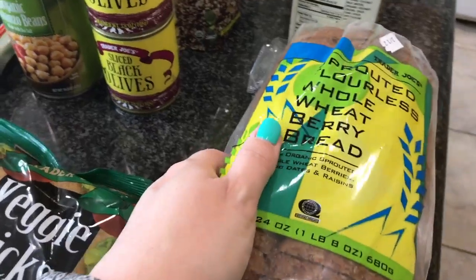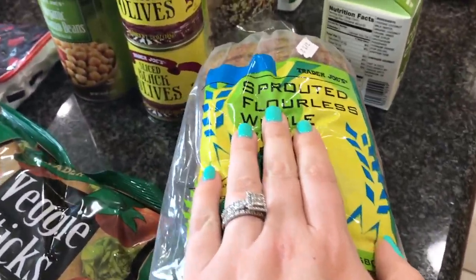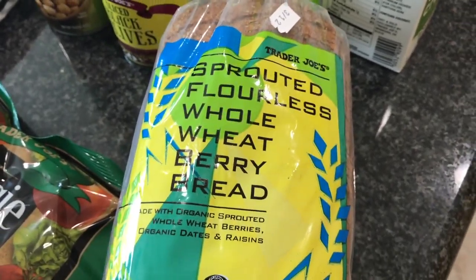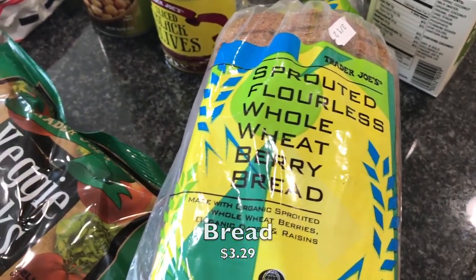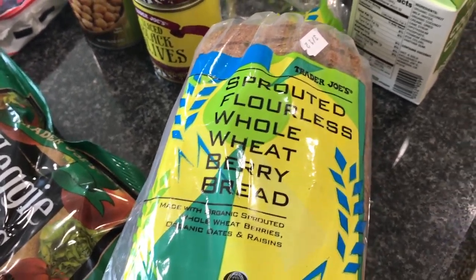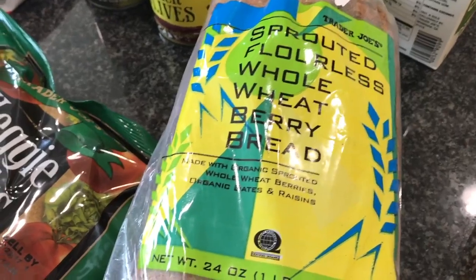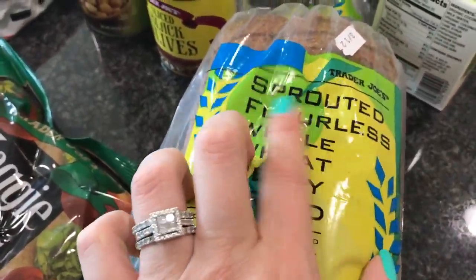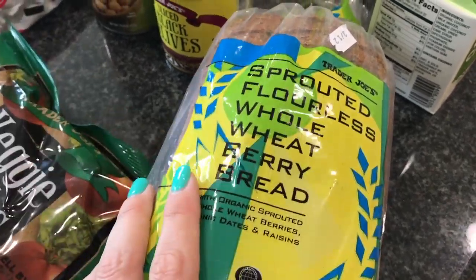And then this is a new one for me, guys. I've never tried it. I didn't know actually that Trader Joe's had sprouted bread. I just didn't think they had it. I know Ezekiel bread is very popular and sprouted and people really enjoy that, but I know that they don't carry it there. And so I just didn't realize they sold any sprouted bread for that matter. So I want to try this out.